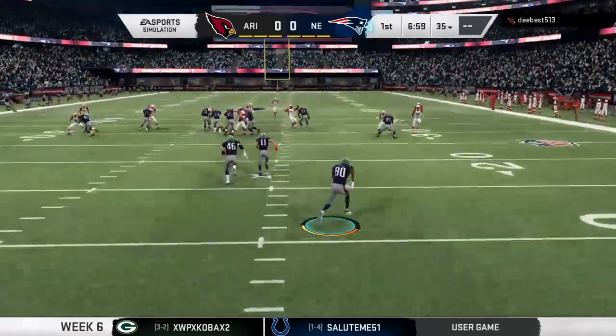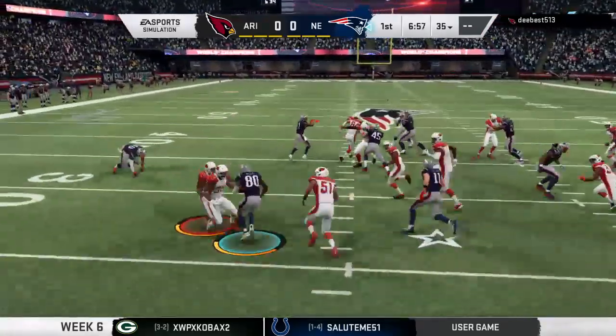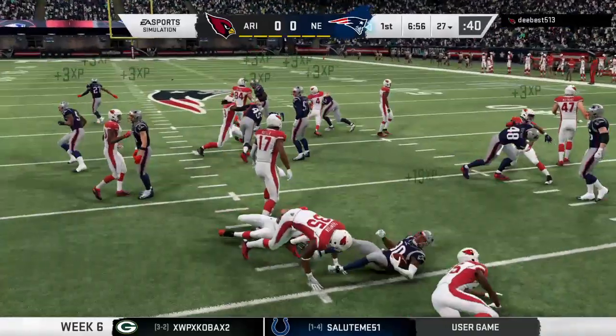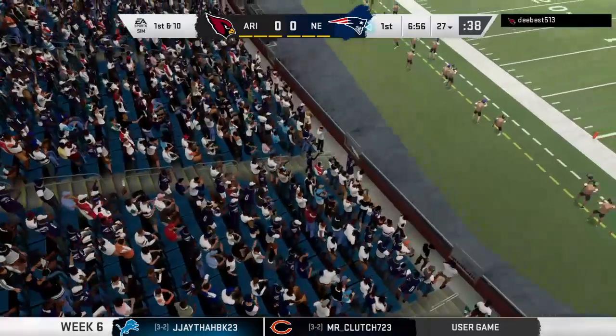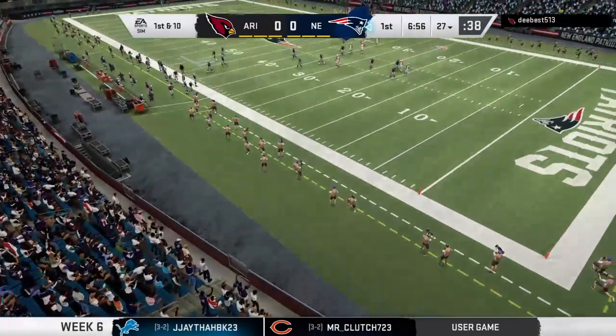This will be taken in at the 1. And he'll take this across the 25, a couple extra yards, up to the 27-yard line. First and 10 at their own 27.